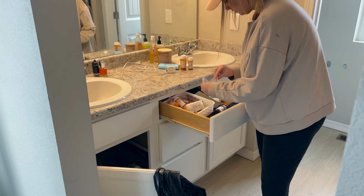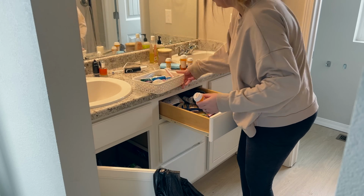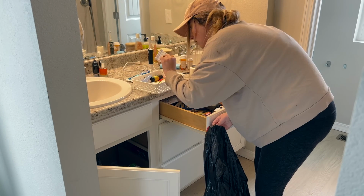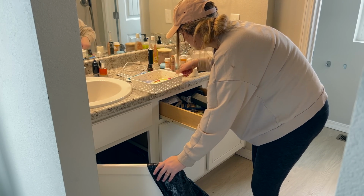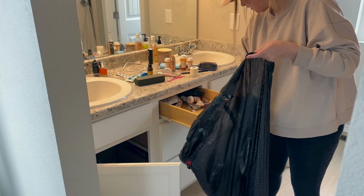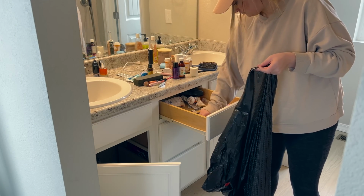Because my countertop isn't the biggest, I'm gonna pull everything out of the drawers first, organize them, and then we'll move on to the cabinets. If I were to take everything out at once, I think it would be a little bit too overwhelming to have that much stuff everywhere, and it would make it a lot harder to see the vision or how you want to organize and what you want to go where. So we're just gonna do little sections at a time so we can make it easy on ourselves.